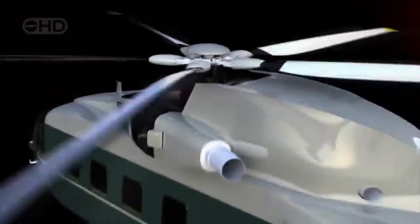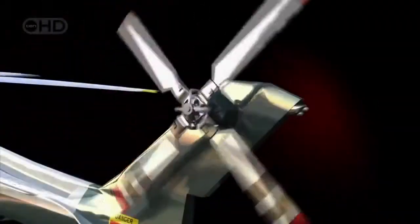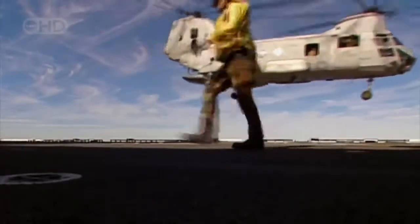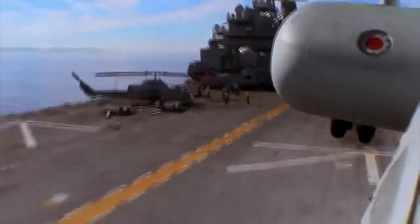The rule of three, main rotor, gas turbine engine, and tail rotor allows the helicopter to fly. But someone still has to control it. But at the end of the day, it does come down to the pilot. And I think it takes an extraordinary brand of aviator.